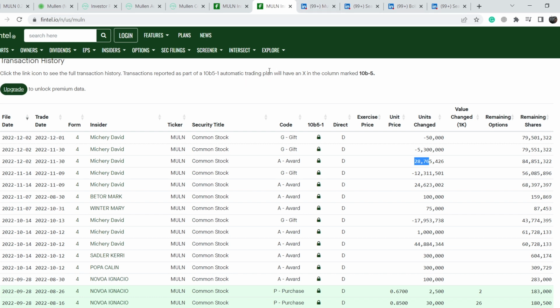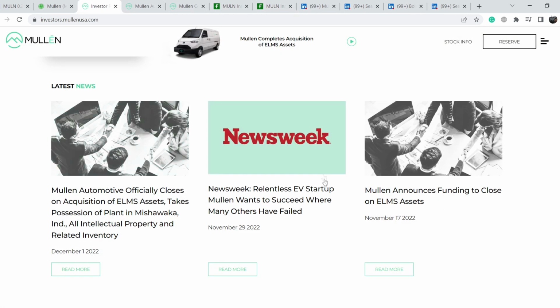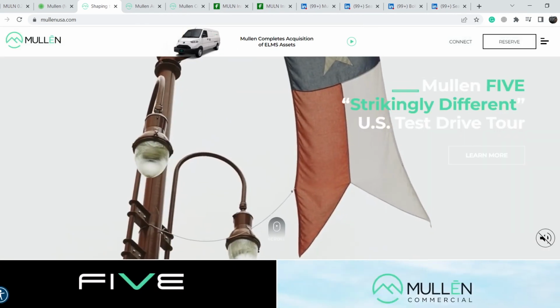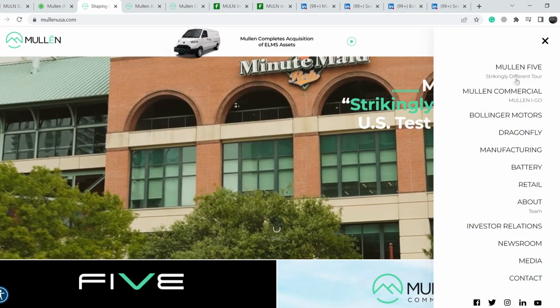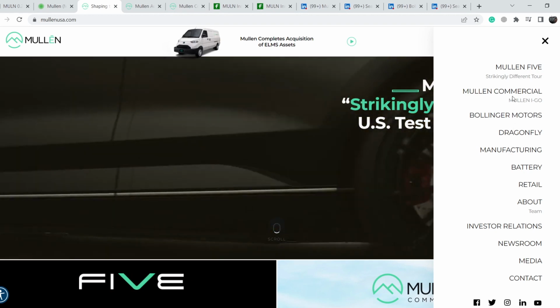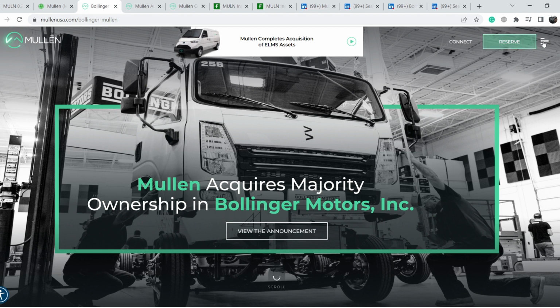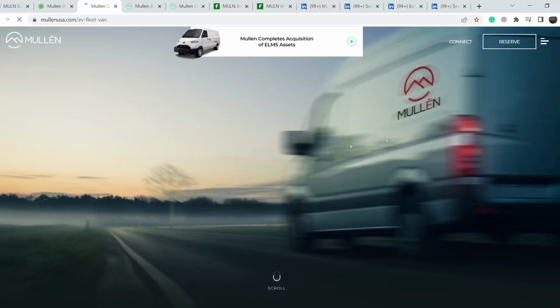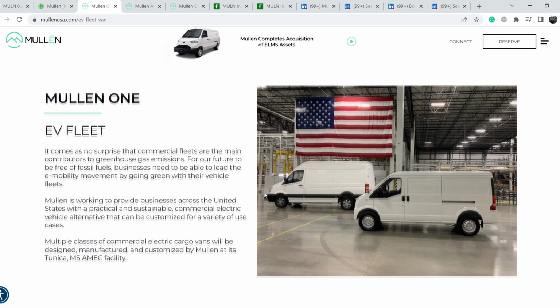Let me show you another quite interesting detail. A lot of you told me that they will start to produce and sell their vehicles, and I have to say that they updated their website. As you can see, they completely changed this menu. You can find right here the links to Bollinger Motors, for example, and to their EV vans, their so-called commercial fleet. And right here you can see that they probably can produce and sell a lot of vehicles.